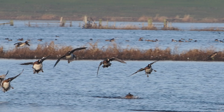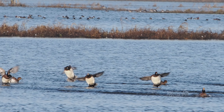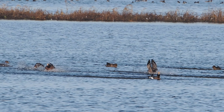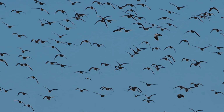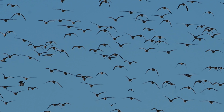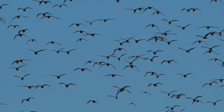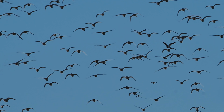And I really enjoy looking at wildlife in slow motion. Large flocks of black-tailed godwits, and they really look spectacular as they circle round, and they take off quite frequently. You can't always see what has disturbed them, perhaps a passing peregrine.